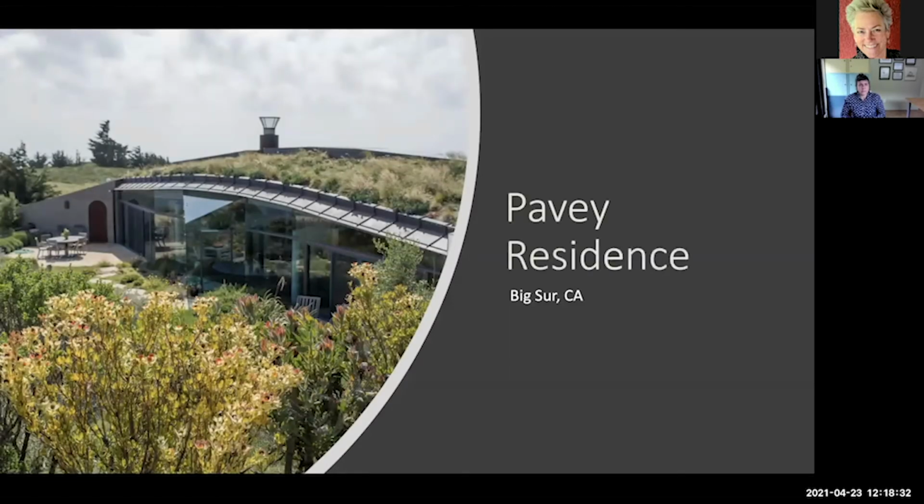When I think about site and structure integration and minimize grading, I want to refer to Mickey Munich's work and how Mickey did a number of projects that were low impact. And I remember when I worked with him on this project, I was concerned about a coastal prairie and the soils there. And Mickey smiled with a twinkle in his eye and said, not to worry, we'll just lift it up and place it on the rooftop.